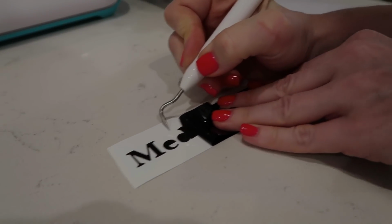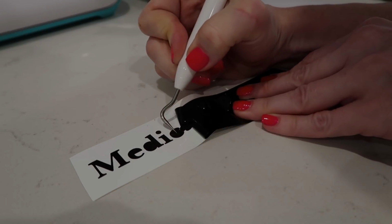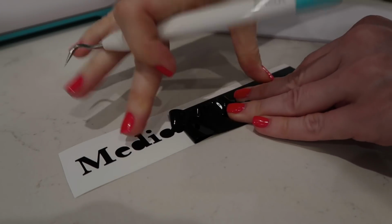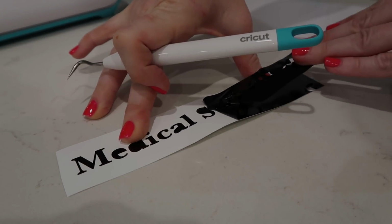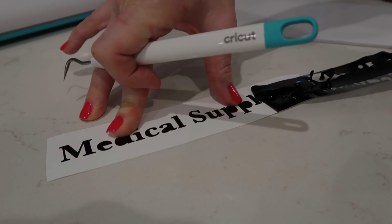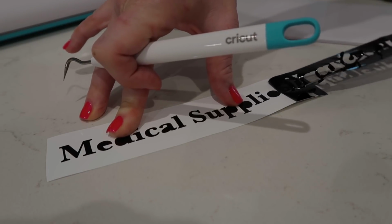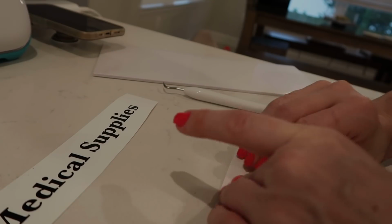One of my favorite things about the Cricut Joy, as I had mentioned, is it is compact and you can take it literally anywhere and you can use it with your phone. So that makes it really easy that if you want to do a craft, you want to make a quick card, a handwritten note, it is right there. You can do it and it's super, super self-explanatory. I really feel like the Cricut Joy is a great start for beginners.